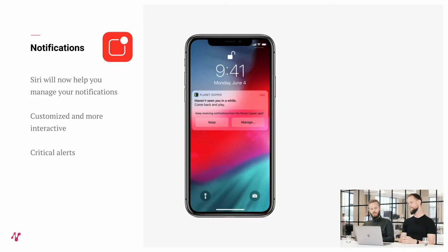Last but not least, related to notifications, Siri is now also able to suggest how you manage your notifications. Based on how you interact with your notifications, do you open them, do you always dismiss them, Siri will now suggest how you manage notifications coming from that specific app. You're also able to customize notifications even further. We already have that possibility today, but it becomes even more powerful now.